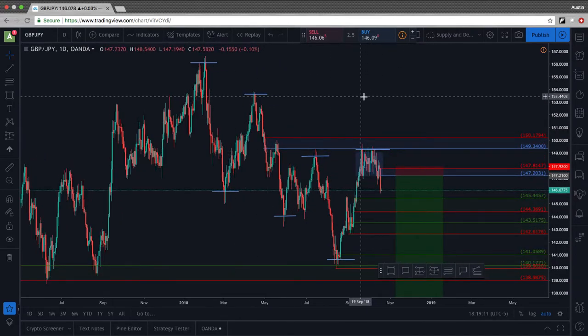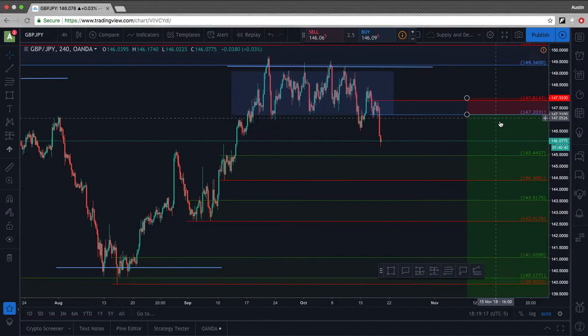So for the past month, we've been stuck in this consolidation box right here. Take down the 4 hour time frame, you can really see how congested it has been. And we are waiting for this to break one way or the other. And we do have confirmation that now we have broken to the downside. There was a demand zone right in here. I can draw it for you guys.